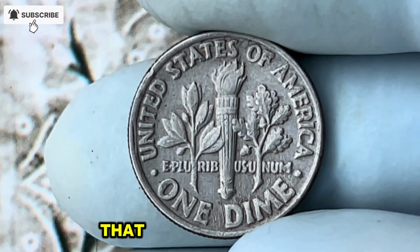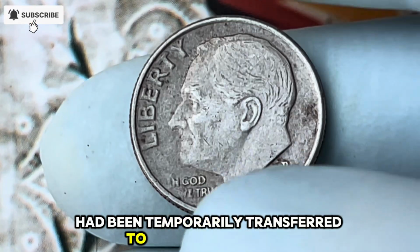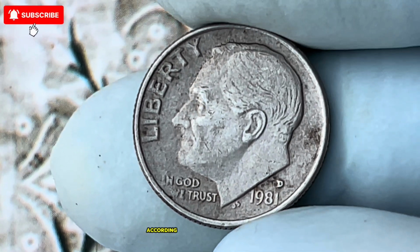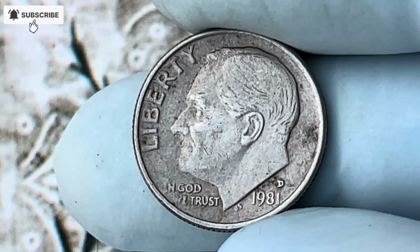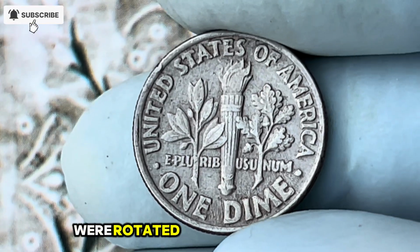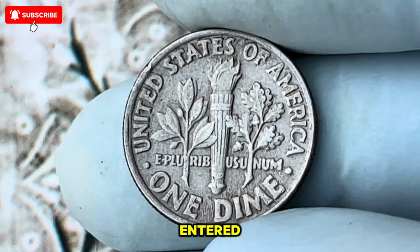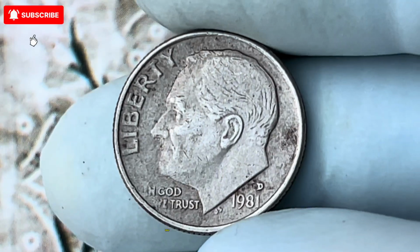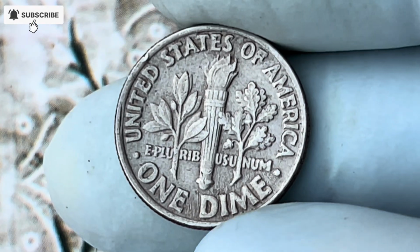historian, revealed that in 1981, a batch of proof reverse dies had been temporarily transferred to a regional facility for die calibration and training purposes. According to the memo, there was no intent to use them for production. However, during a week of unusually high demand, several dies were rotated in to maintain output, and it's believed that one or more proof reverse dies entered standard circulation without formal authorization. Whether the act was deliberate or accidental was never stated, and the mint has never officially commented on the discovery.